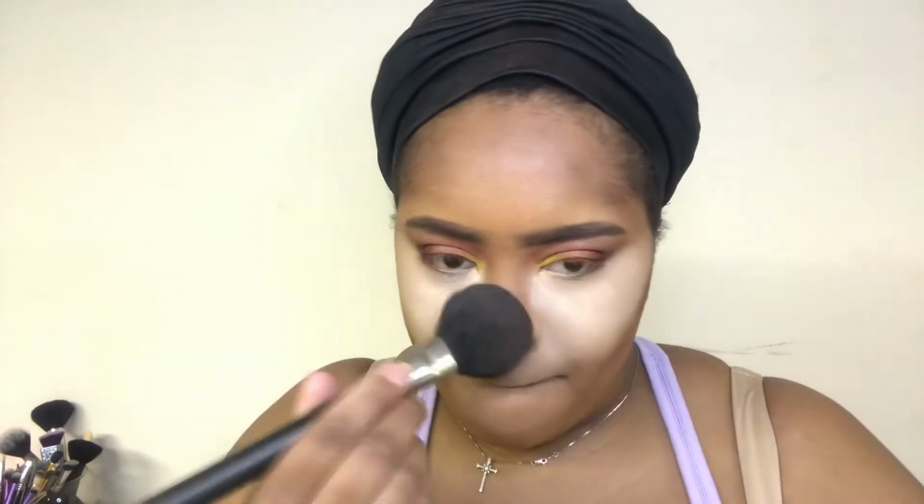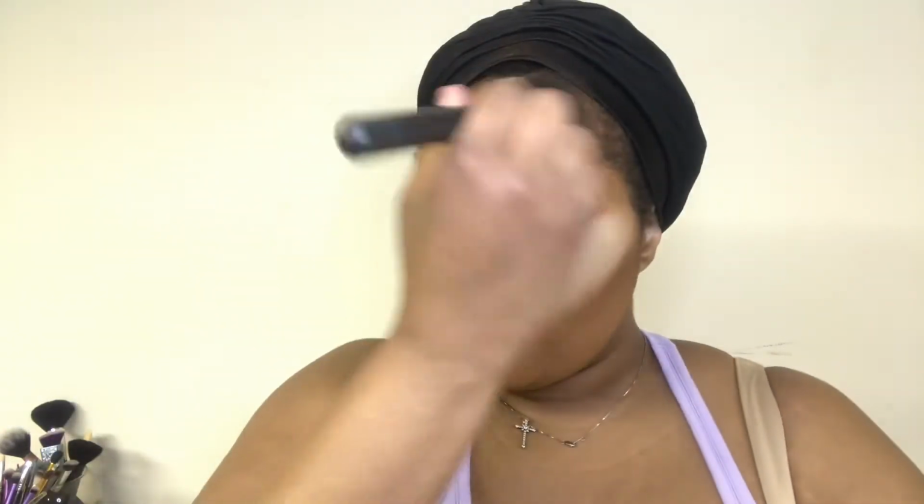I'm going to be using this for powder, the Maybelline Super Stay Full Coverage Powder in 355 Coconut. I think it's a little too dark for me, but we'll see. It is a little warm, but that's okay because I have this super bright highlight in the middle of my face. I'll be taking 2220 Natural Beige to set the highlight.